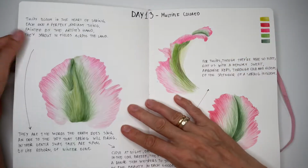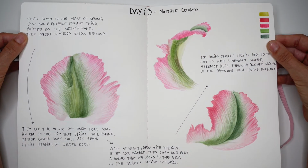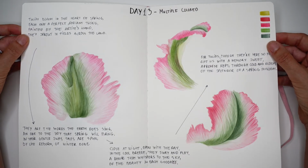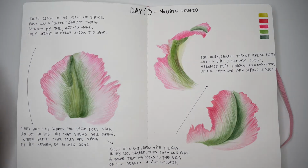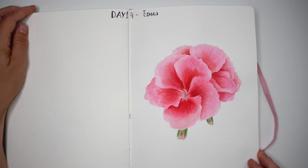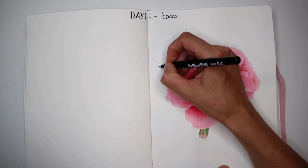Day 13, multiple colored subject. I picked parrot tulip petals and did 3 different angle studies and added a poem to make this page more beautiful. Day 14 was about edges, how important it is to make petal edges neat and accurate.